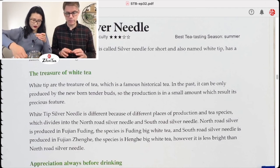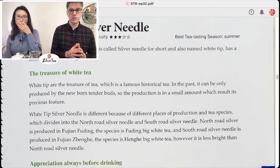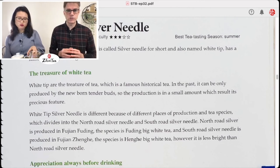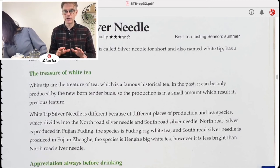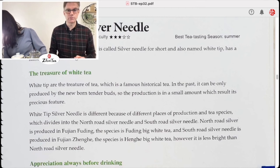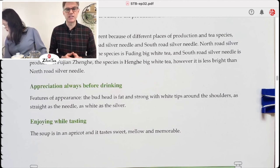White tip silver needle differs by place of production and tea species, and is divided into North Road silver needle and South Road silver needle. North Road silver needle is produced in Fujian Fuding. The species is Fuding Big White Tea. South Road silver needle is produced in Fujian Zhenghe. The species is Zhenghe Big White Tea. However, it is less bright than North Road silver needle. Appreciation always before drinking. Features of appearance: the bud head is fat and strong with white tips around the shoulders, as straight as a needle and as white as silver. Enjoy while tasting: the soup is apricot in color and tastes sweet, mellow, and memorable.